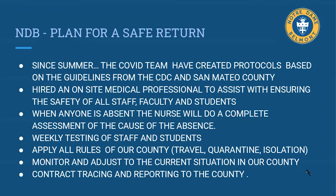So a plan, basically what I've been doing over the last 2.5 weeks is reviewing everything that's already been done. And I have to say that since last spring, the COVID team has created protocols based on the guidelines from the CDC and San Mateo County. They are really thorough. I couldn't find any I's that weren't dotted or T's that weren't crossed.